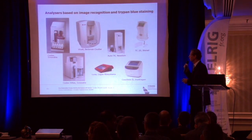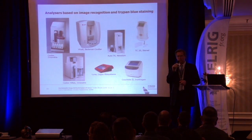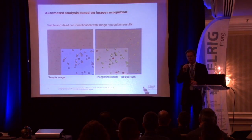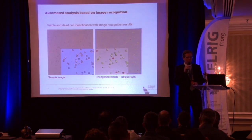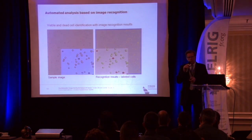You just put the sample in, the sample gets stained with trypan blue, transferred into a Neubauer chamber, a flow-through chamber, an image is taken, and then the image is analyzed automatically. Those on the left-hand side, on the right-hand side, you still have to stain manually, but you get the images and, of course, the image recognition results. And that's important. Here you can verify the results. Red dots are dead cells, and the green circles are viable cells. So there you can see whether the system works correctly or not.